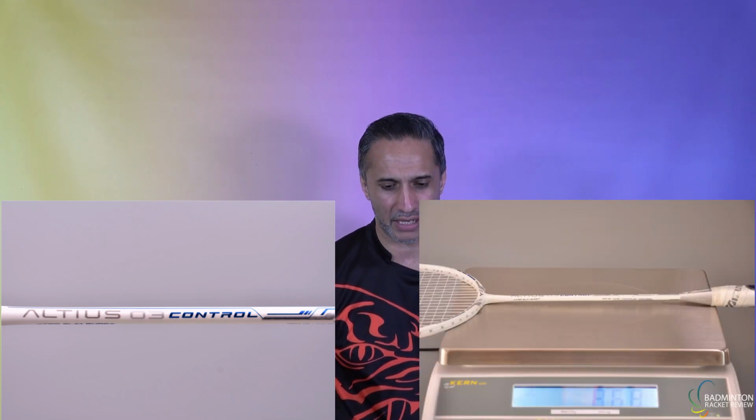Okay, moving up the weight again, we come to the Mizuno Altius 03 Control, an 86.8 gram racket, and this racket really impresses. Now the Altius by Mizuno, there's the Altius 03 Power and there's the Mizuno Altius 03 Control. The 03 Control really should be the one that's all about placing the shuttle, pushing it into the right places and giving that level of control, and the 03 Power is the one that, as the name suggests, should give you the outright power. However, we didn't find that to be the case.